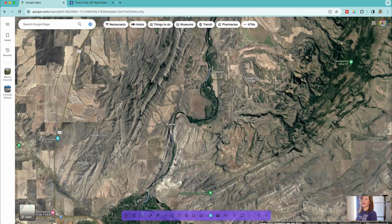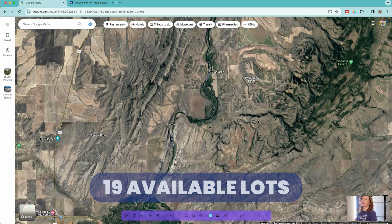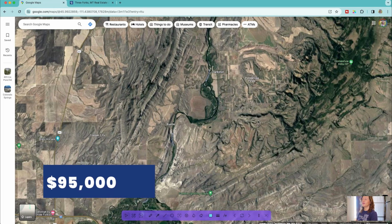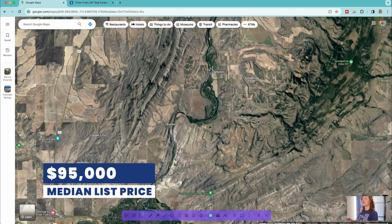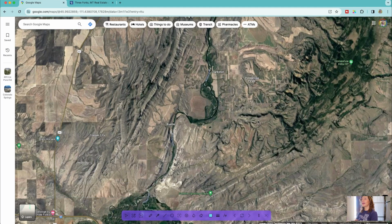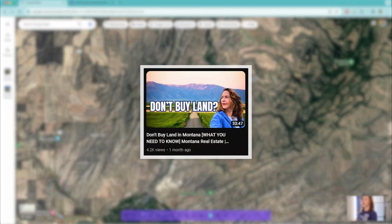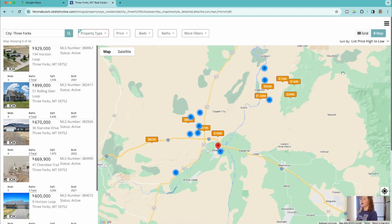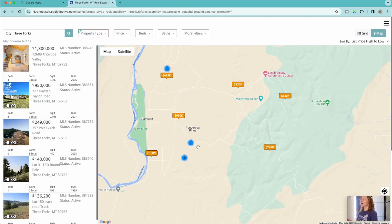There's also quite a bit of land available for purchase in Ponderosa Pines. There are 19 available lots, everywhere from 8 acres up to 40, with a median list price of $95,000. Now, if you are curious about buying land there or anywhere around Montana, of course, I do have a whole video detailing all of the things that you want to know about buying land in Montana, so be sure to check that one out. Now let's take a look at a listing here in the Ponderosa Pines and Clarkston area.